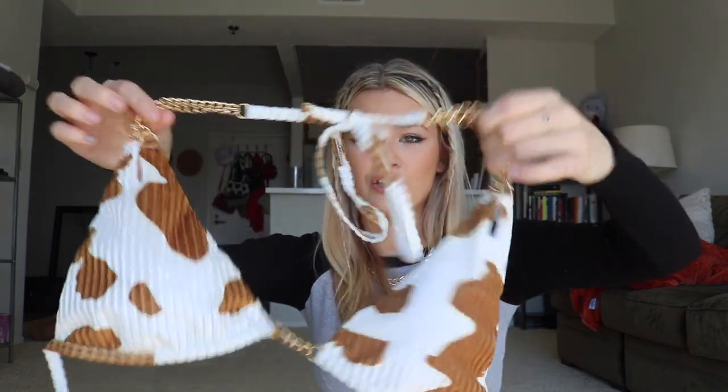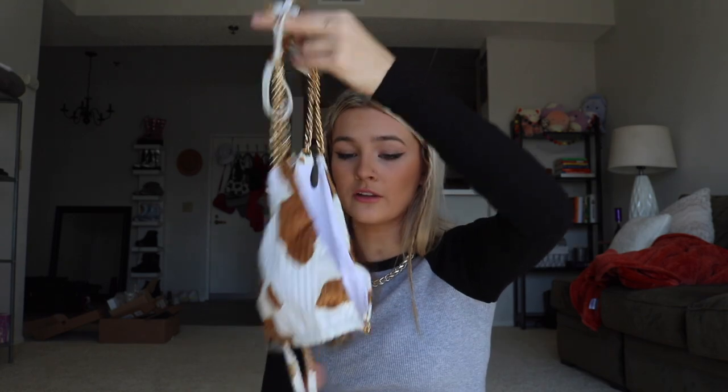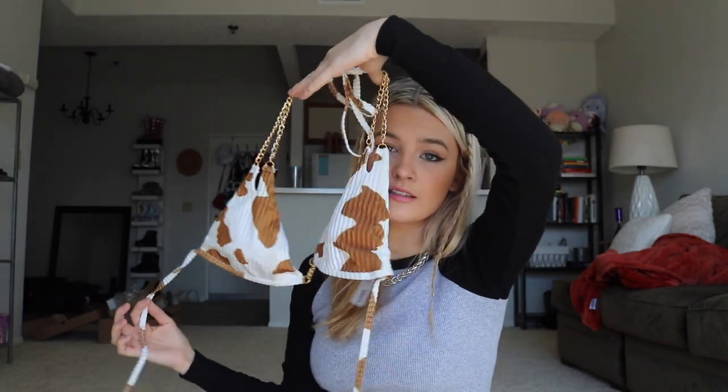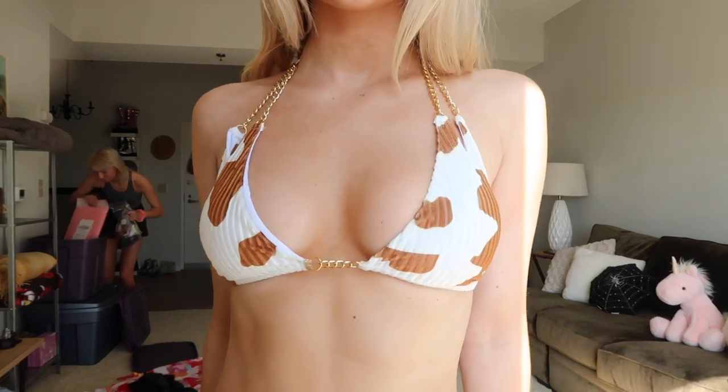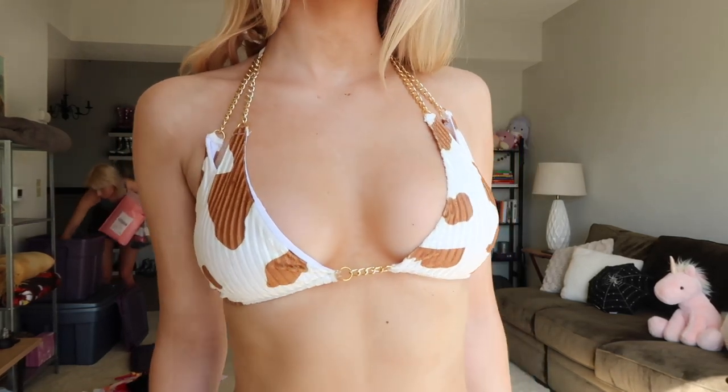So this one has these gold chains that go up the sides, which I think make it look really luxurious because it obviously has gold chains as the straps, but you don't have to worry about that affecting how tight it can be, because it still has the strap that you tie and then the strap in the back.